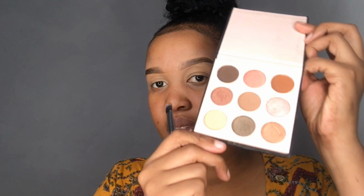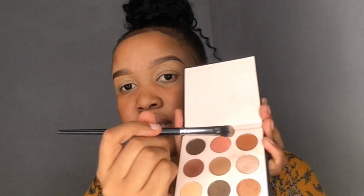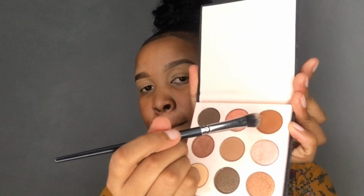Hey guys, so I've already done my eyebrows and I've already concealed my eyelids, as you can see. So now we're just gonna move straight to the eyeshadow part, and today we are using the nude eyeshadow palette from Scarlet Hill. So firstly I'm just gonna start with this color here as my transition color. So I'm just gonna put it here.